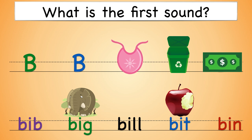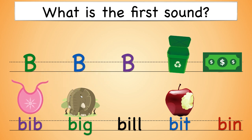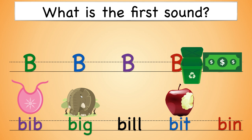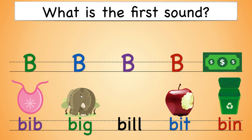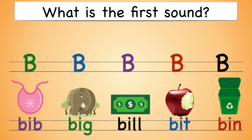Bib. A baby may wear a bib. Bib begins with B. Bin. Throw the garbage into the bin. Bin begins with B. Bill. I see a dollar bill. Bill begins with B.